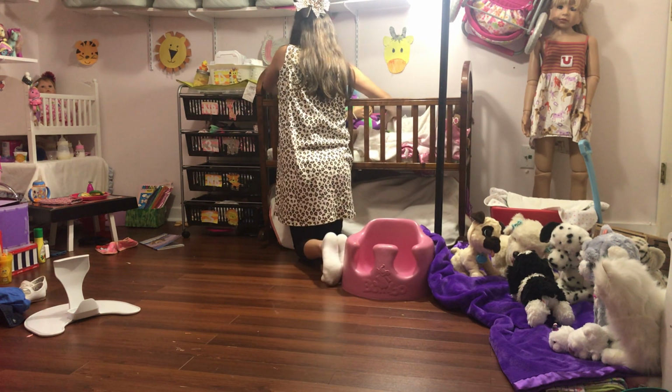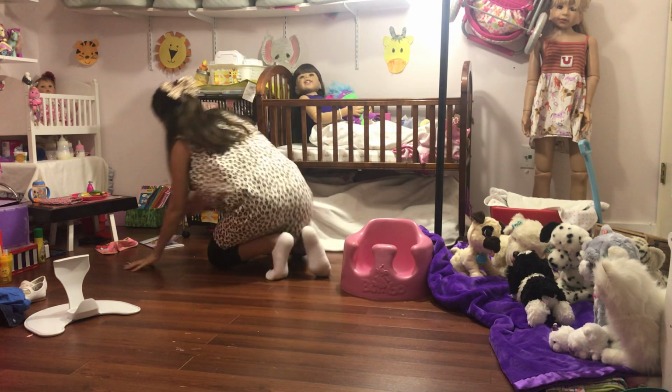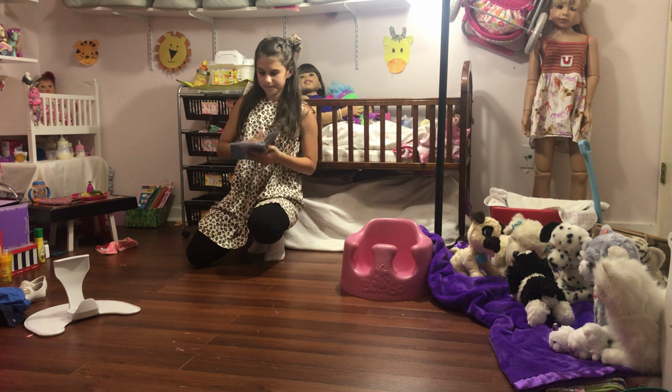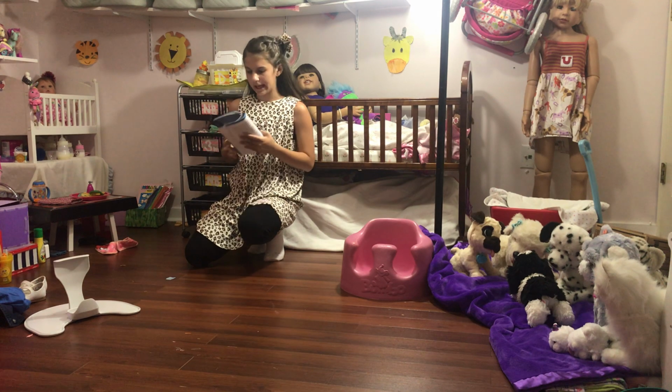Lay down. Or lay halfway down if you don't want to lay all the way down. There we go. Okay, so now I'm going to read one last story. We do a lot of reading, guys. Okay. The Arab and his camel.